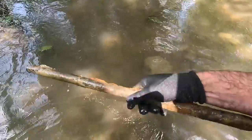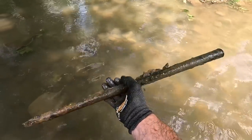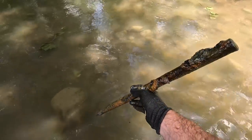I'm really excited about it. I wish the water was clear so we could see, but we'll see what's there today. That's a beautiful spike right there, probably mid-1700s to mid-1800s. All right, so we're still working our way along the bank.